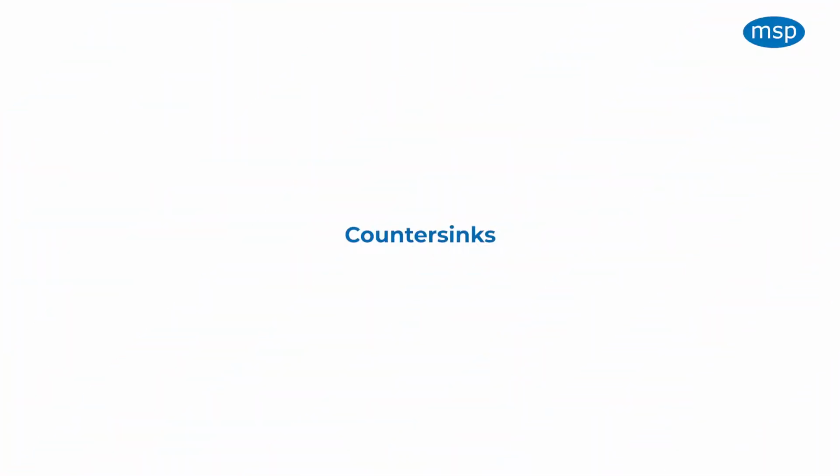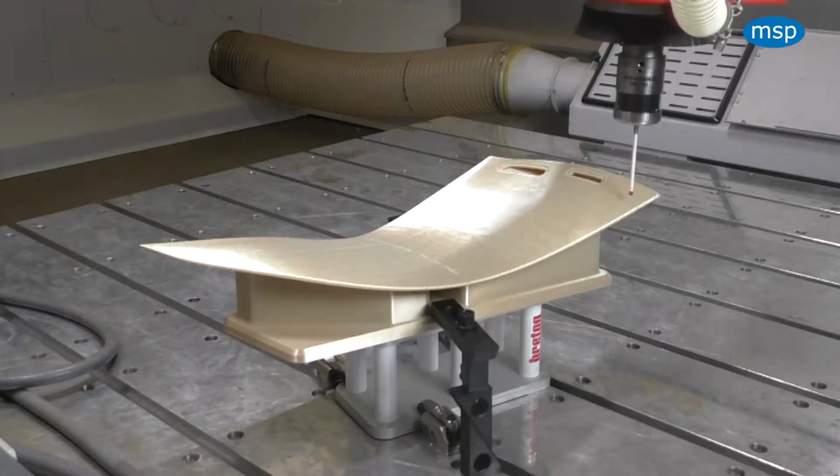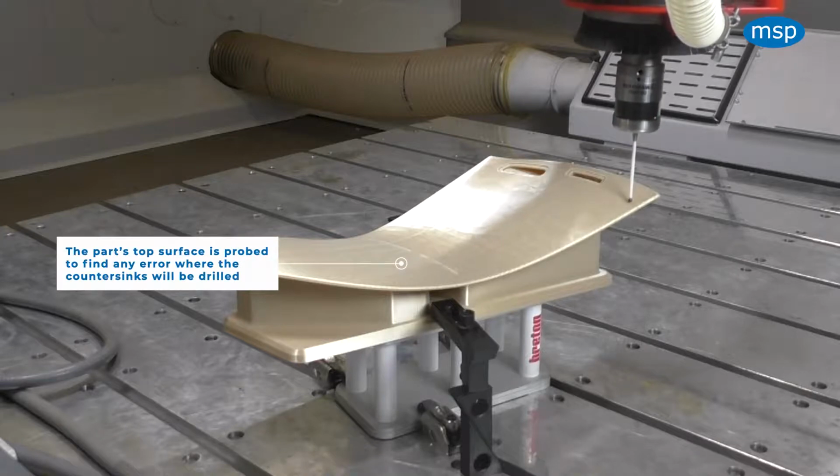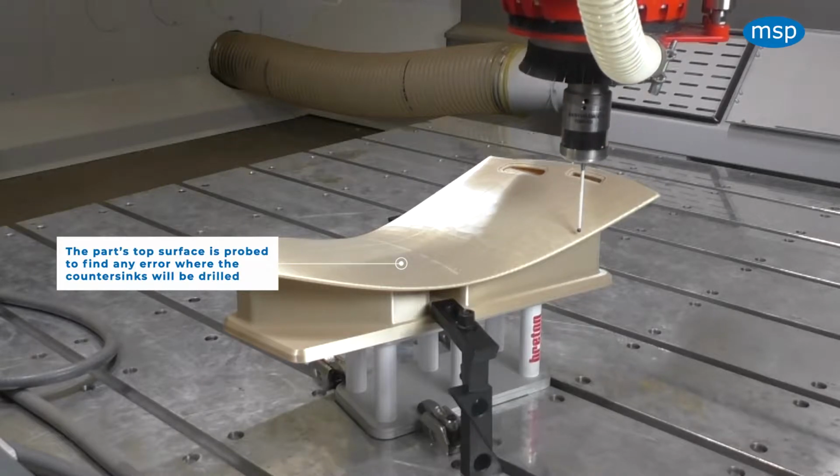Another example of a localized correction is countersinking. So on a composite part, it's very difficult to get the depth of the countersinks correct to the physical part to make sure that the bolt or the screw sits flush with the surface on top of it, or even if there's enough material underneath the bolt to hold the bolt in place. So what we do, as you can see here, we probe the part where the holes are to be drilled, or if the holes already exist, we probe next to the holes.